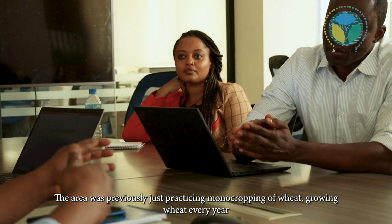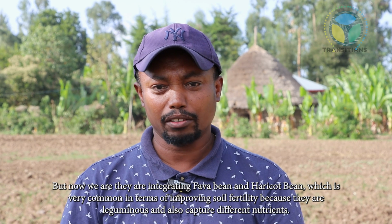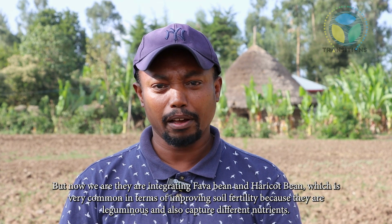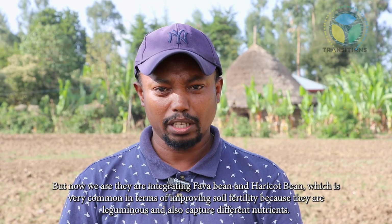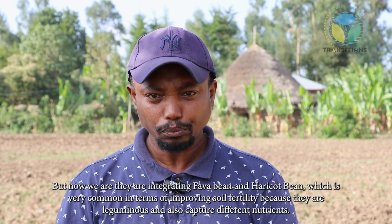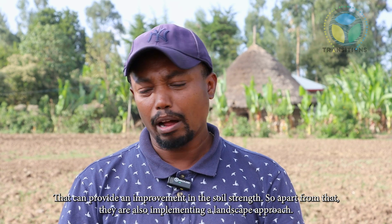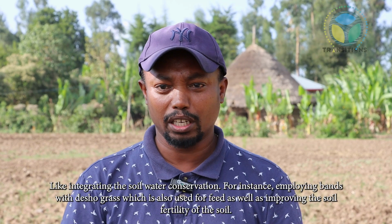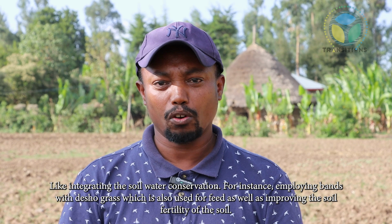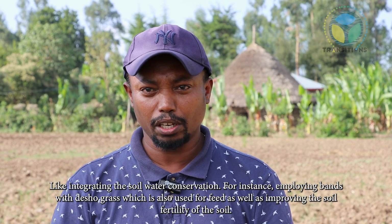The area was previously just practicing monocropping of wheat, growing wheat every year, but now they are integrating faba bean and haricot bean, which is very common for improving soil fertility because they are leguminous and also capture different nutrients that improve the soil. Apart from that, they are also implementing a landscape approach, integrating soil and water conservation, for instance, employing bunds with desho grass, which is also used for feed as well as improving soil fertility.